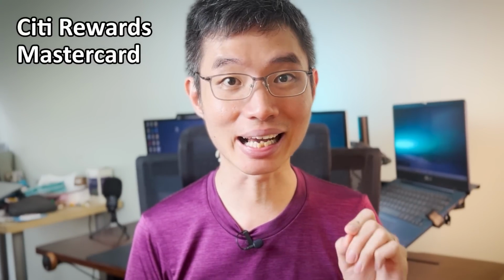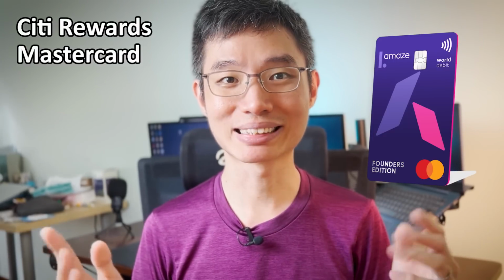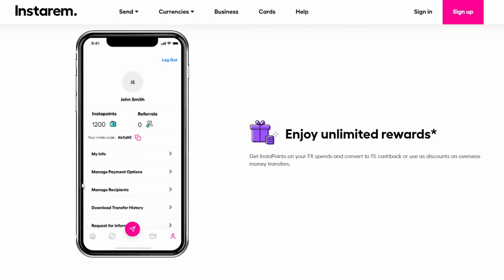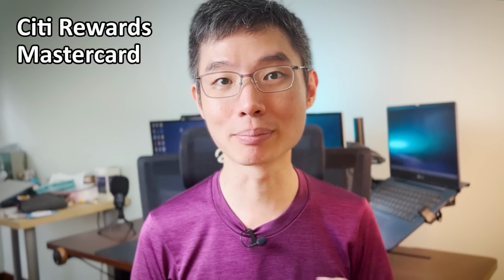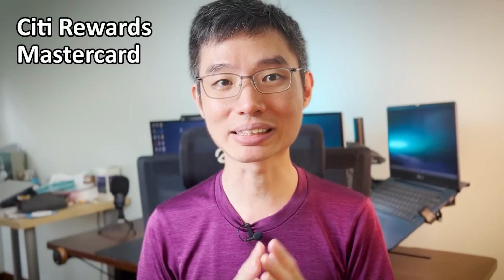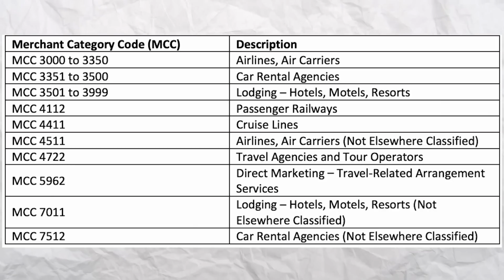But this card is actually super special because you can pair it with the Instarem Amaze card, and boom, suddenly you can use the card for offline expenses. Here's how Instarem Amaze works. Instarem Amaze comes with an app that lets you add up to 5 Mastercards into it. Then when you spend with the Instarem Amaze card, you will then charge the transaction to one of the pre-selected cards. And here's where the magic happens. The Instarem Amaze card converts offline expenses into online expenses. So by pairing the City Rewards Mastercard to the Instarem Amaze, all of a sudden you can earn miles for both offline and online expenses, but still excluding travel-related expenses, of course.